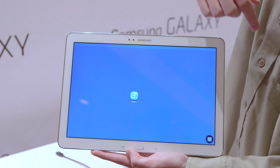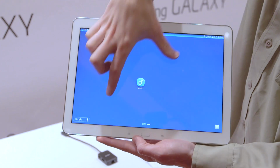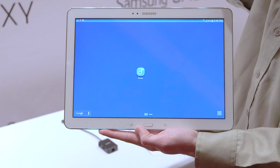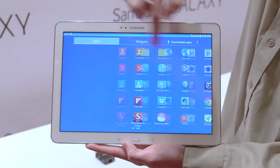And then if you do want to have just the standard Android experience, you can come out here and throw in your own shortcuts and things like that. You can also go into the app tray. Let's show that a little bit.